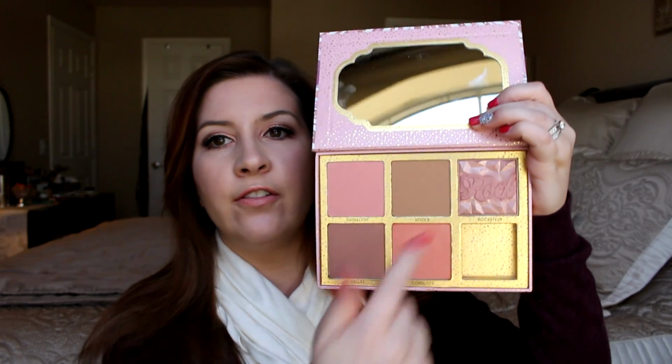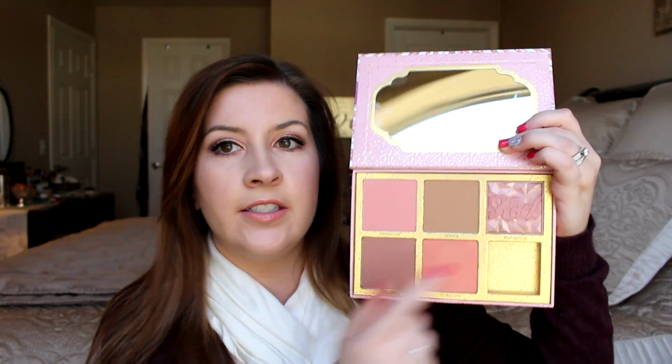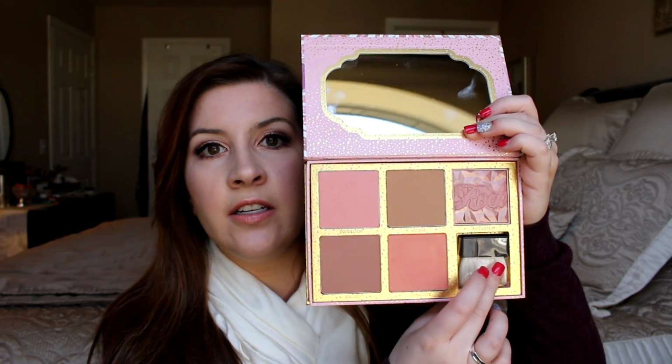But these are all full-size bronzers and blushes. You get one bronzer, the Hoola, and the rest are blushes. And then the little brush went in there. So each of these are full size, and they normally retail for $29. So you get an incredible value.